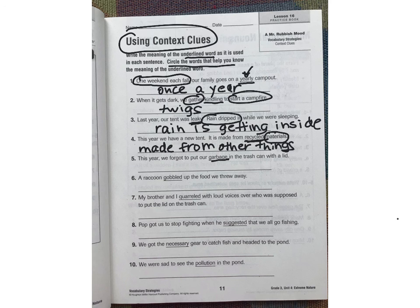And if the part that you have to circle is confusing you, if you just want to look at the underlined word and write what that word means on the line, I'm fine with that. Okay. So what does garbage mean? But definitely read the sentence to help you. What does gobbled mean? A raccoon gobbled up the food. Write on the line what gobbled means. If the circling part is a little confusing, because I think it could be, basically you're writing the meaning on the line. My brother and I quarreled with loud voices over who was supposed to put the lid on the trash can. What does quarreled mean? You can tell by the other words in the sentence. All right, so finish up the rest of those and then you will be good for today. Thanks, guys.